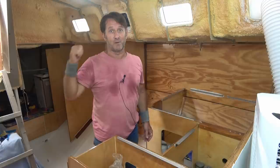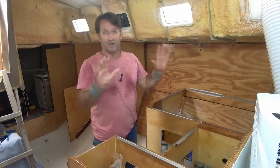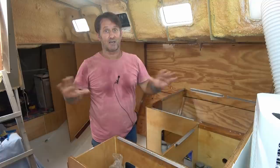Things are going to look quite different for a couple of reasons. Number one, I'm going to sheet off some areas to try to reduce the dust that gets around. And of course, once the undercoat goes on, things are going to change again.